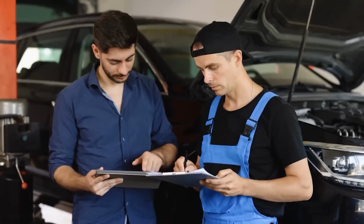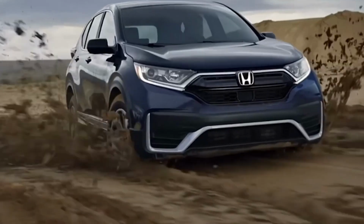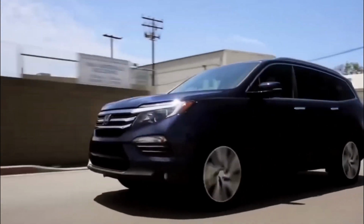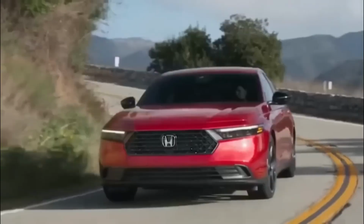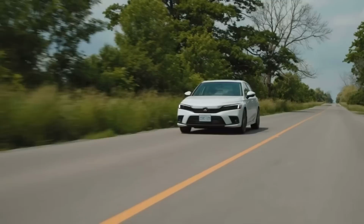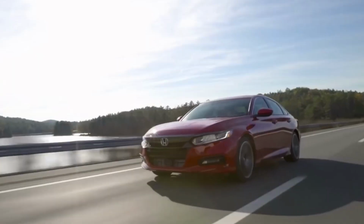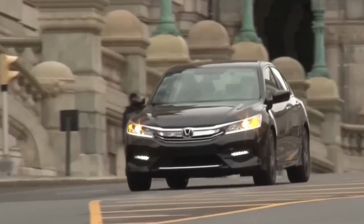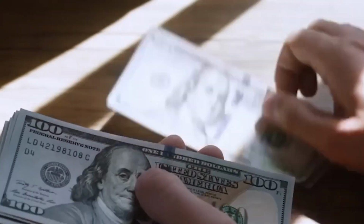What makes this scam so effective is fear. No one wants to ruin expensive tires or compromise safety, but fear-based selling is exactly how unnecessary services slip through. Remember, if your Honda drives straight, the steering wheel is centered, and your tires are wearing evenly, chances are you don't need an urgent alignment. This isn't just about maintenance, and it's one of the most common overcharges happening at Honda service centers today.